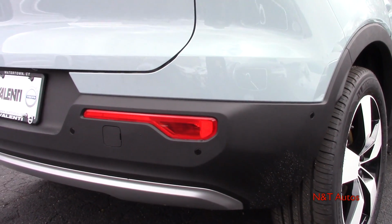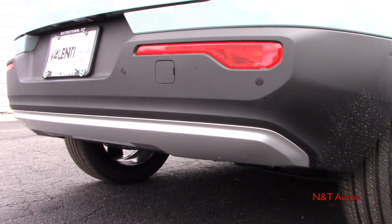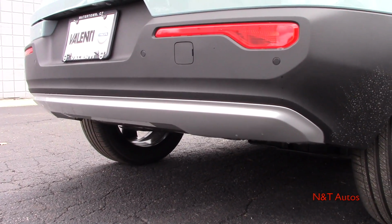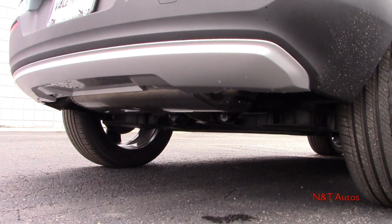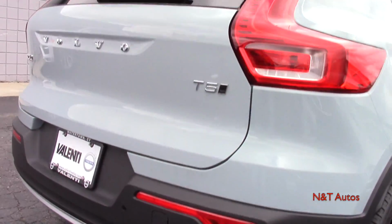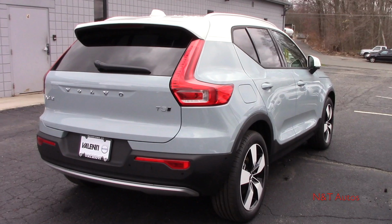Parking sensors again in the back go all the way across the rear bumper. We have some nice trim on the back, and you also have hidden dual exhaust. Not sure if you could see that, but again, pretty cool rear to this car, just like the front.